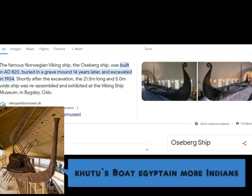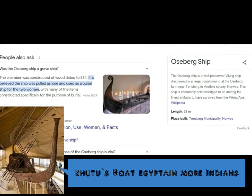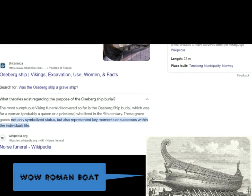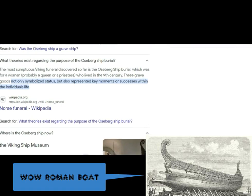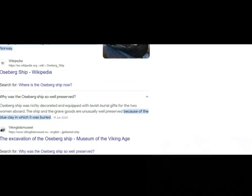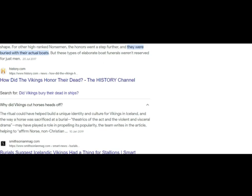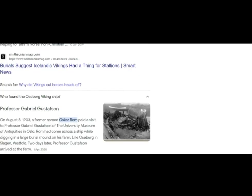So it was found in 1903, 1904. It's from a long time ago. But that cart and the sleighs, they're quite amazing because it's 22 meters long. There were four sleighs in there. You're like, wow, it's amazing that they could have got, why would they put them? You should have killed them and then buried them there to get them out of the way. Why would you hide all the sleighs?